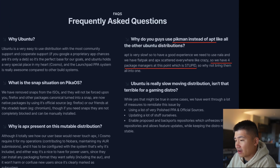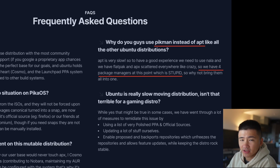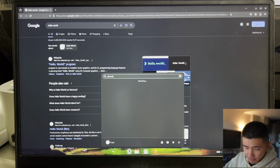And for installing OBS, I'll use Pikman package manager mentioned in the FAQ. It is mentioned as a tool that combines 4 other package managers. So let's see how it works. If I search Pikman in the app menu, it doesn't show up as a GUI app. So let me go to the terminal.